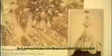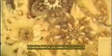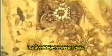Number seven, the symbol of the bee can be found within the Queen's royal wardrobe. In ancient Egypt, bees were the symbol of Egyptian royalty as well as the symbol of Egypt.